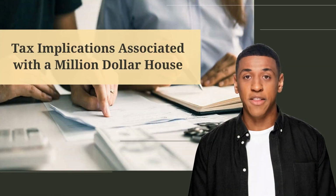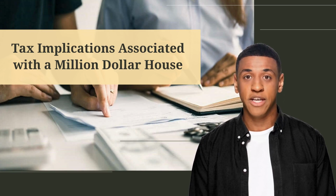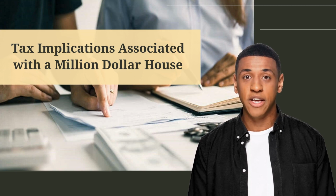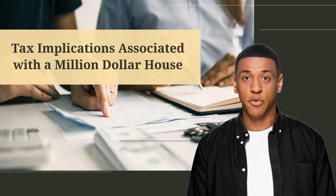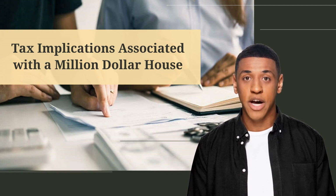3. Know the tax implications associated with a $1 million house. You may be surprised to learn how the purchase of a new home affects your tax situation. Due to the $750,000 cap on the mortgage interest tax deduction, borrowers who put down less than $250,000 could see their tax savings eroded each year until their primary loan total falls below $750,000.